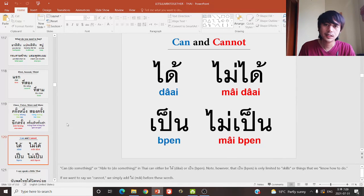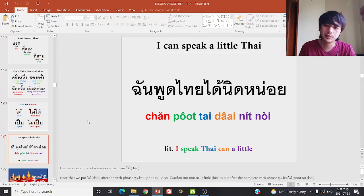Can and cannot. In Thai, we say ได้ or เป็น. Cannot is ไม่ได้ or ไม่เป็น. Remember ได้ can mean to be able to, to be allowed to, or may in English, and เป็น is to know how to do something. For example, if you know how to cook, you say ทำอาหารเป็น. We can also use ได้ in that sentence. Here's an example that uses ได้: ฉันพูดไทยได้นิดหน่อย. I can speak a little Thai. If you want to say I don't speak Thai, you would say ฉันพูดไทยไม่เป็น, or you can also say ฉันพูดไทยไม่ได้.